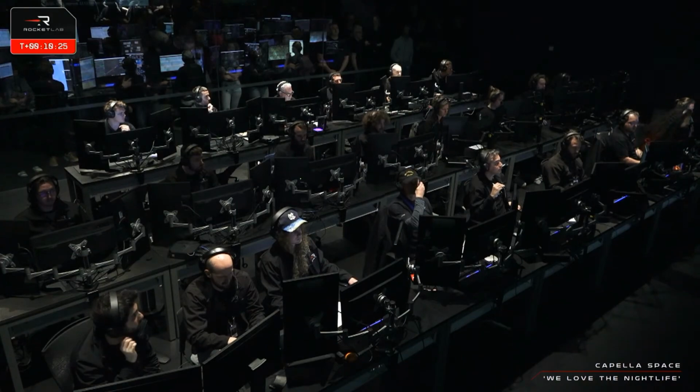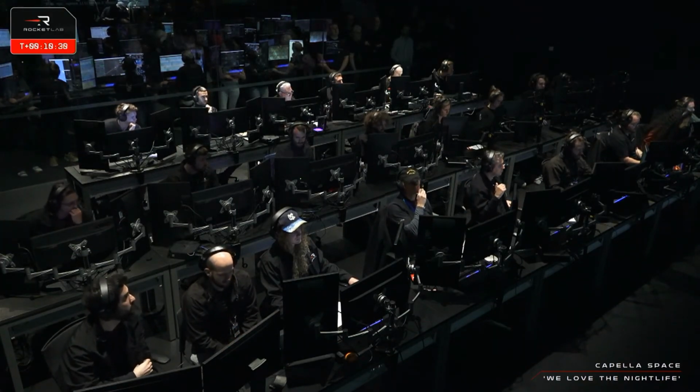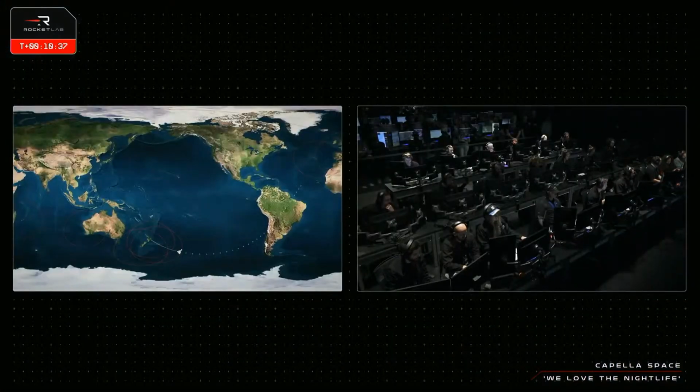Once it has water landed, the crew will move in to pull it up and out of the ocean and onboard the recovery vessel before they begin the journey back to land. We will take a bit of a break now, but we'll come back to you in a few minutes with confirmation of booster splashdown. We'll be back shortly.